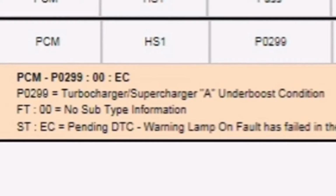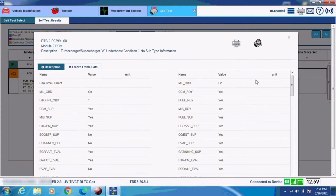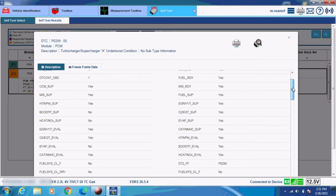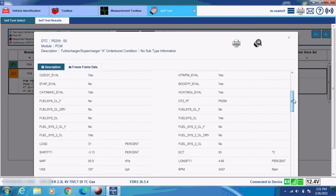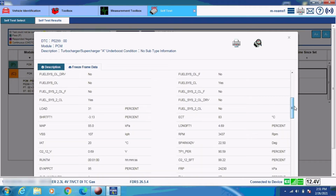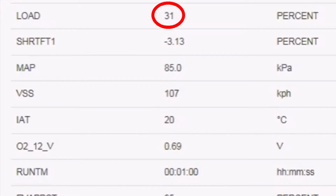I retrieved codes on this vehicle, and it had a P0299 turbocharger underboost condition in the memory of the PCM. I usually look at freeze frame data if it's available to get an idea of what conditions the vehicle was under when the fault occurred, or what they were doing with the vehicle at the time. I need to switch the scan tool from metric to English standard sometime, but I haven't done it yet here. It looks like it was under a 31% load. That'd be a fairly light cruising load.